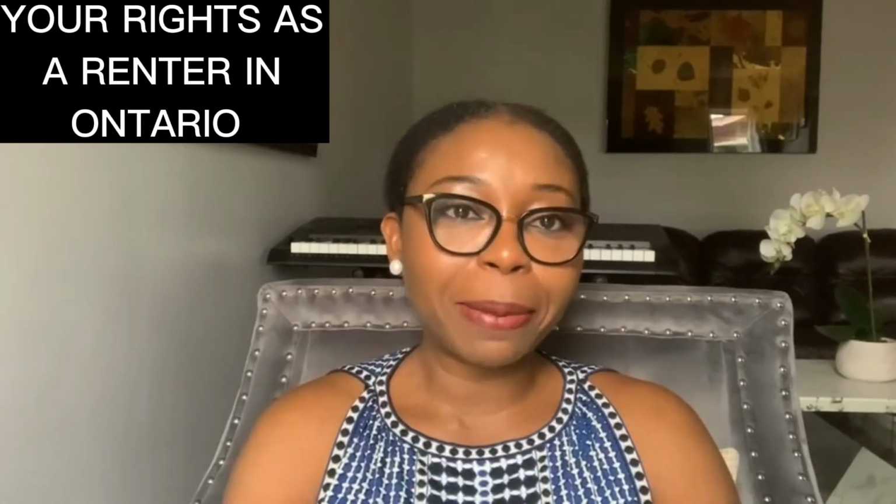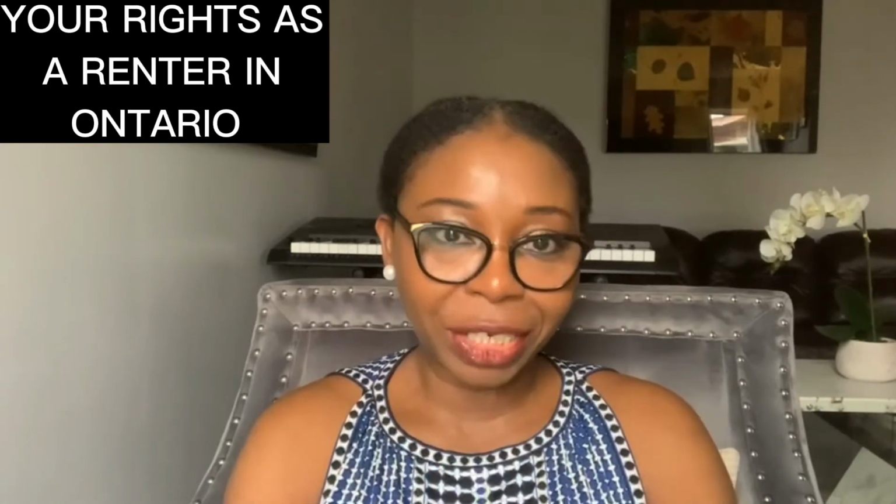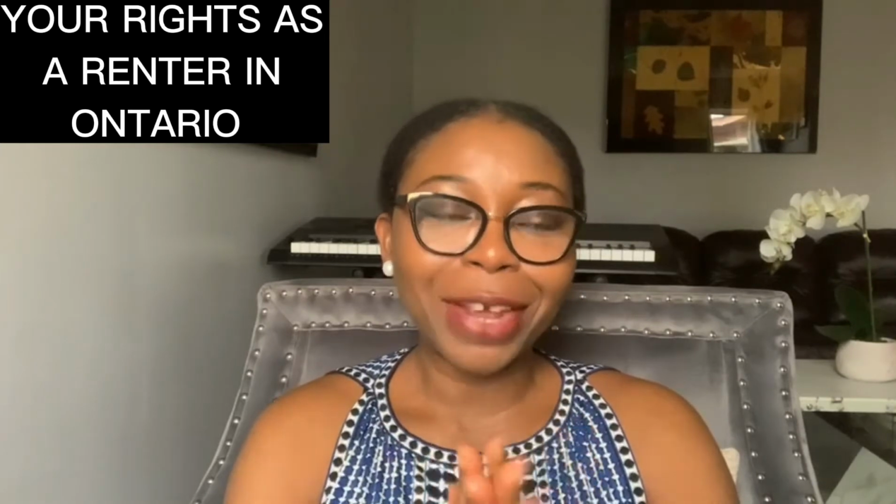So I'm going to talk about the different kinds of eviction and your rights as a renter in Ontario. For eviction, your landlord must give you a written notice using the form from the Landlord and Tenant Board. The Landlord and Tenant Board is an independent tribunal with the authority to resolve residential tenancy disputes in Ontario.